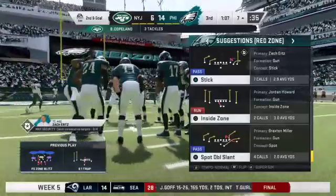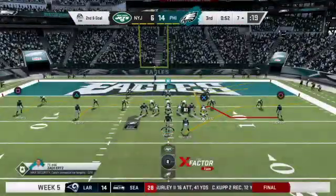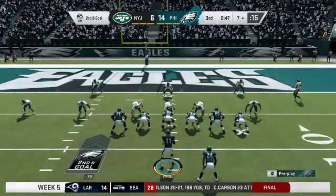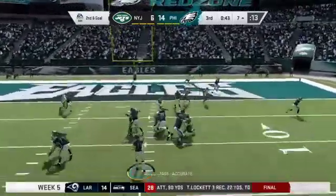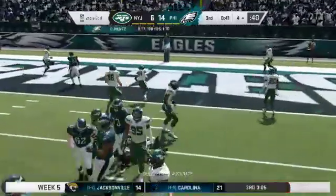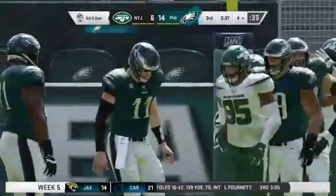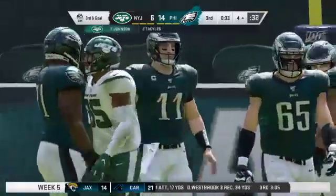Only a yard on the pickup there. 2nd and goal. The line of scrimmage, the 7 now on 2nd and goal. Now Wentz. It's caught by Jackson. And the stop will come inside the 5 at the 4. Only 3 yards there on the completion. That'll lead to a 3rd and goal.